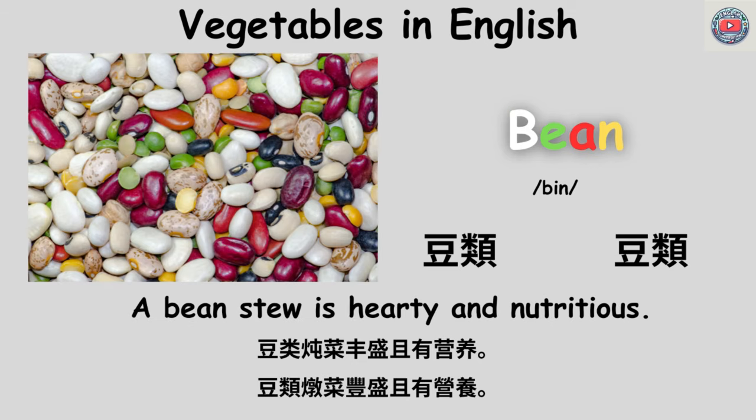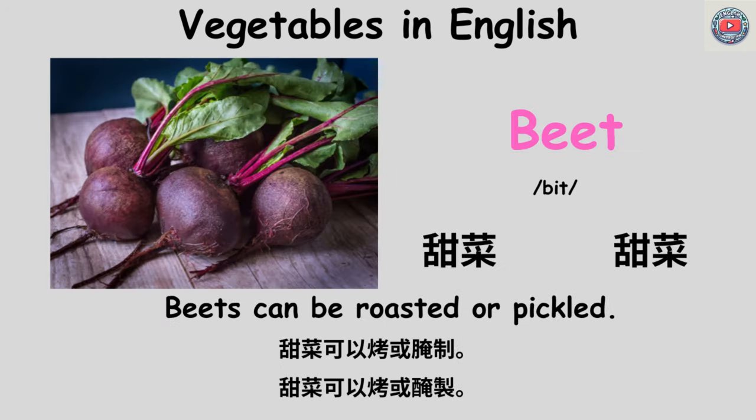Bean. A bean stew is hearty and nutritious. Beet. Beets can be roasted or pickled.